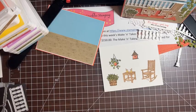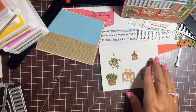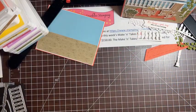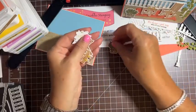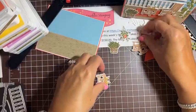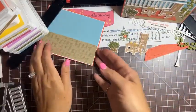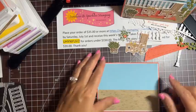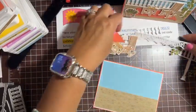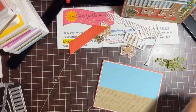Okay, so just again, some of the dies, we've got the rocking chair die. There's a die for each of these, so you're just gonna run it through your machine and cut all these pieces out. So I've got our little planter, our hanging basket, the rocking chair, and the table. And I think we're ready to put it all together. Okay, so all our pieces are here. And wait, did I have my birdhouse? I'm missing my birdhouse. Hold on, here it is.